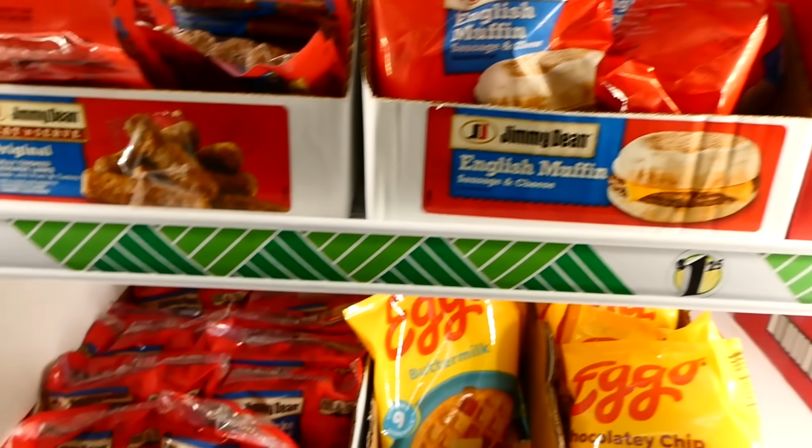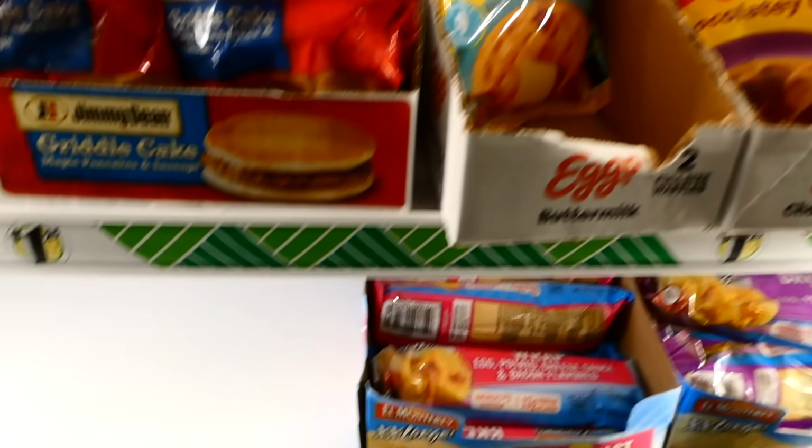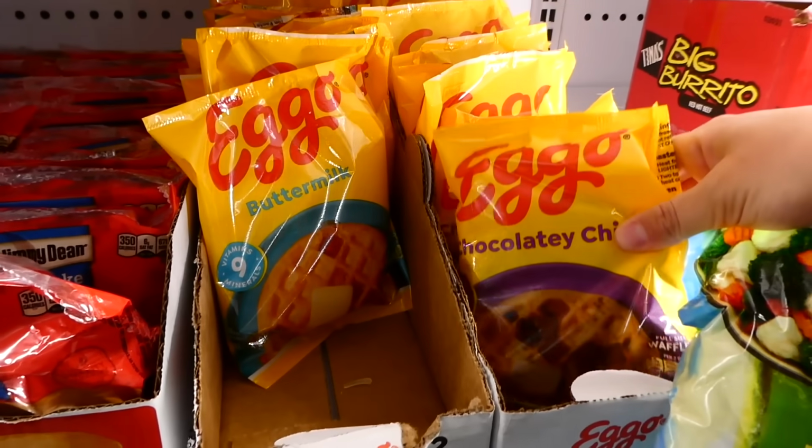But I'm also going to grab some chocolate waffles just because you can't go wrong with chocolate waffles, and they were just calling my name. So had to throw them in the cart.